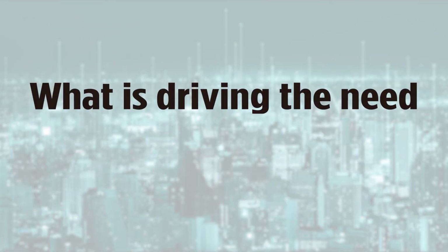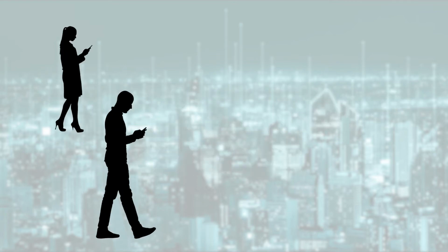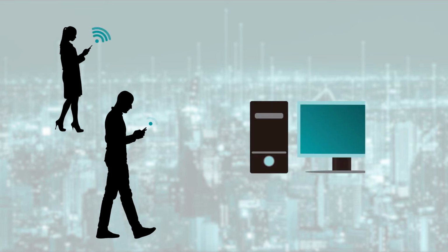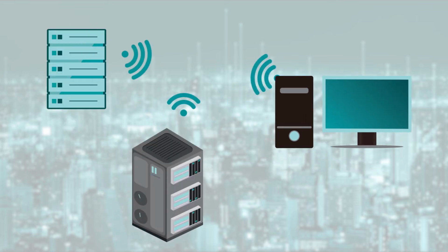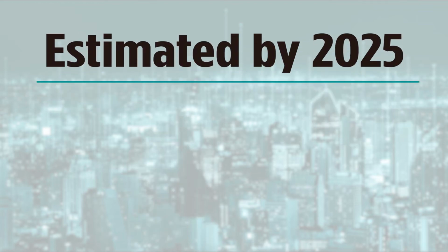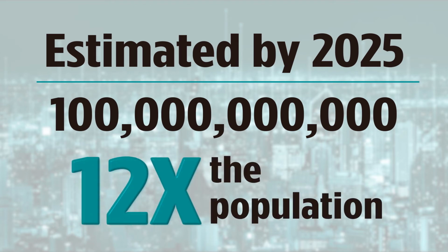But what is really driving the need for a better fifth-generation network? Today, humans, through their devices, either talk to other humans or request services from computers. And although our needs will continue to grow, this is not the real driver for 5G. The exponential need comes as we implement massive machine-type communications, where the machines, through their software, will talk to other machines. It is estimated that by 2025, there will be 100 billion such machines, or 12 times the human population.